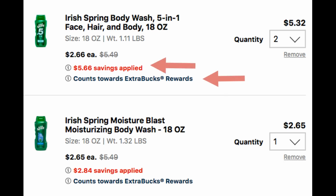Now, one thing that I do want to point out are these 2 pointed arrow sections here. Number 1, savings applied. You can click on that when you're doing your online deals to make sure that your CRTs are applied correctly. Super important. Next, what is super important online is to click where it says counts towards extra buck rewards. Because for our spend deals, when you're using CRTs, those CRTs take your spend amount below the amount that you need to reach and get the extra buck. And sometimes it won't print the extra buck.